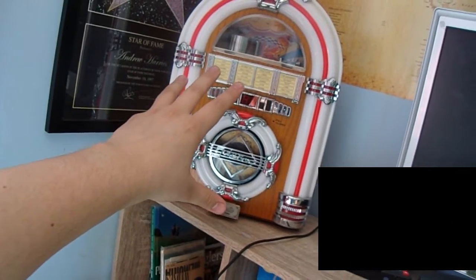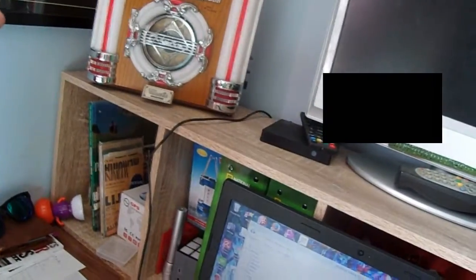Here's my TV. This is my speaker that I would use generally, it's connected to the computer. So yeah, here's my computer, obviously. I'm currently listening to Still Breathing by Green Day. It's a good song.